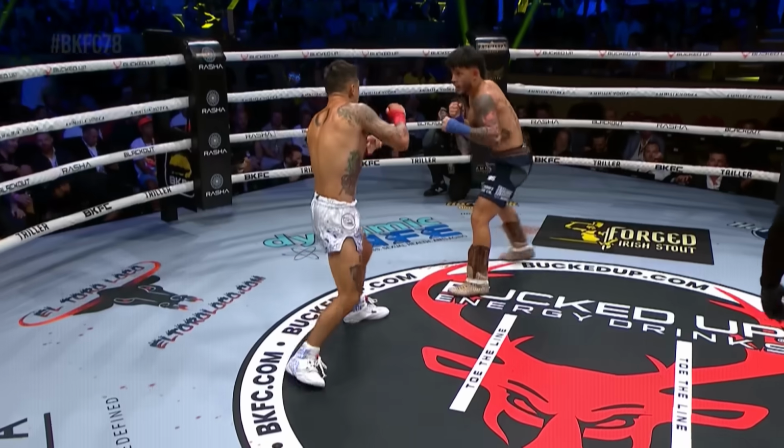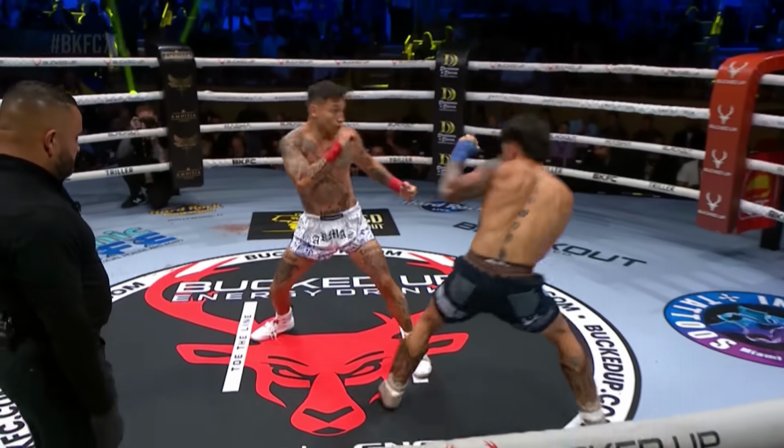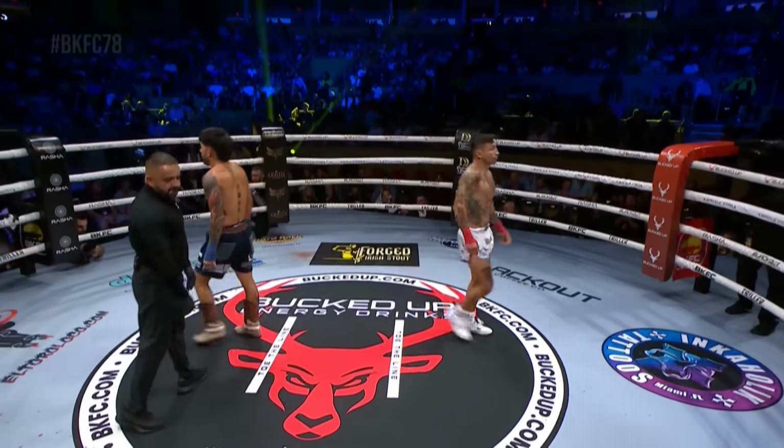Strong opening round for Roberto Armas. Ibarrola sitting back, trying to assess. Putting on the pressure early stages. Roberto Armas, we are through round 1.